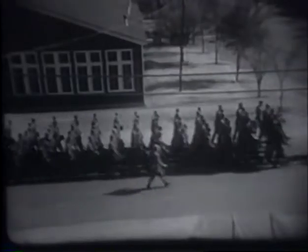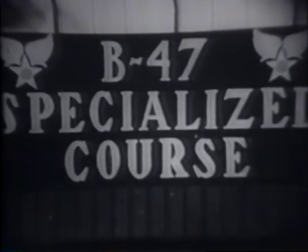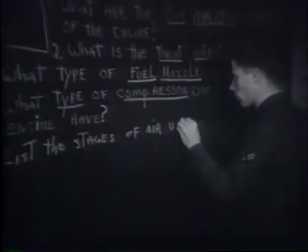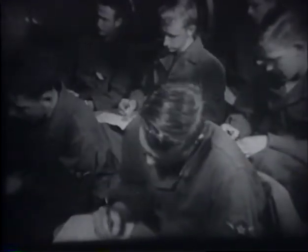It's school days for the men who maintain our fastest jet bomber, the B-47 Stratojet. At Amarillo Air Force Base in Texas, scenes like this are repeated 3 times daily. These men are students marching to attend classes in the B-47 specialized courses. These students are becoming experts in the servicing of a bomber that will fly faster than 600 miles an hour.